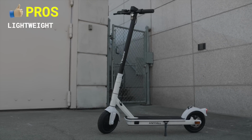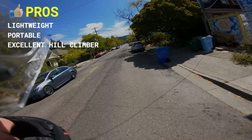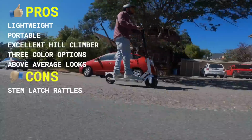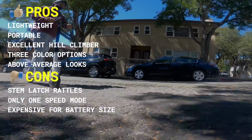Pros include lightweight, portable with the shortest overall length on this list, excellent hill climber, 3 color options, and above average looks. Cons include the stem latch rattles, though it's an easy fix. There's only 1 speed mode, and it's a little expensive relative to the battery size.